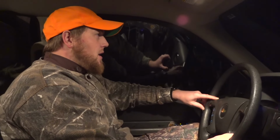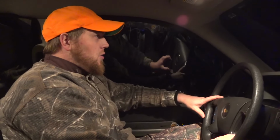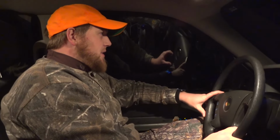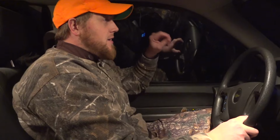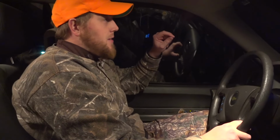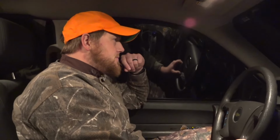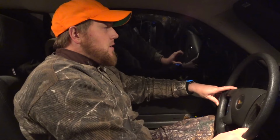But at least we saw him. At least we know he's still alive. He survived the first weekend of gun season. He looks big. It was actually 1 month ago today was the last time I saw him, on the opening day of muzzleloading season when I was filming Derek. So it's been a month, but he's still alive.